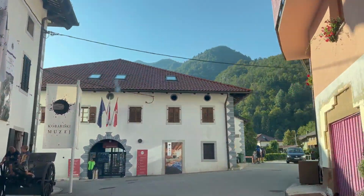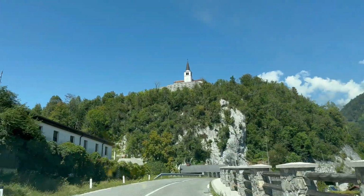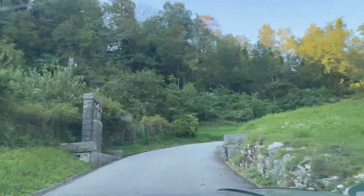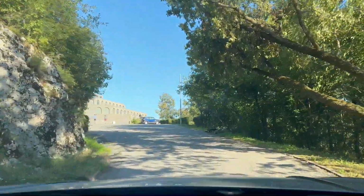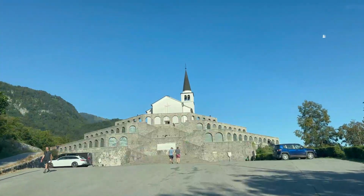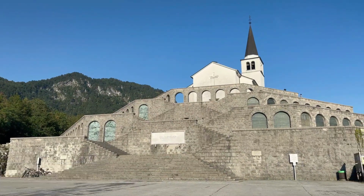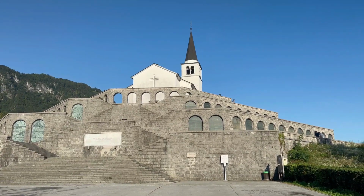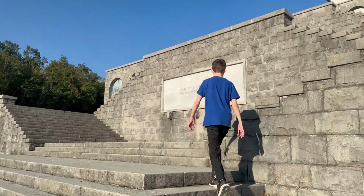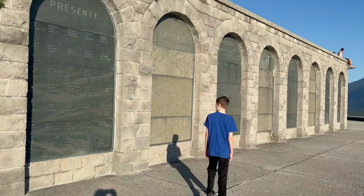We decided to return to the town of Globetrotter to visit the Italian Charnel House. We drove up the hill along a winding road lined with 14 stations of the cross. The Charnel House was opened in 1938 by Mussolini to house the remains of 7,014 known and unknown Italian soldiers who were killed during World War I. The soldiers have been transferred to the Charnel House from surrounding military cemeteries.